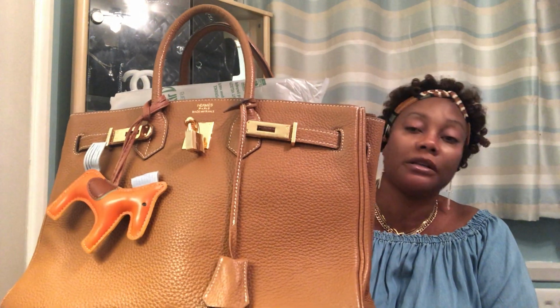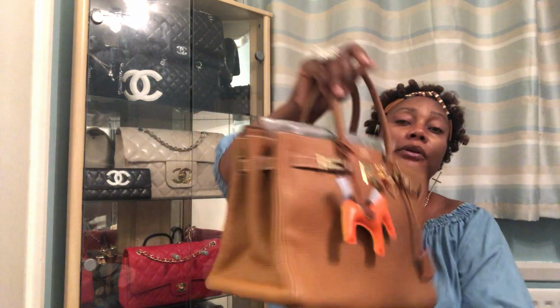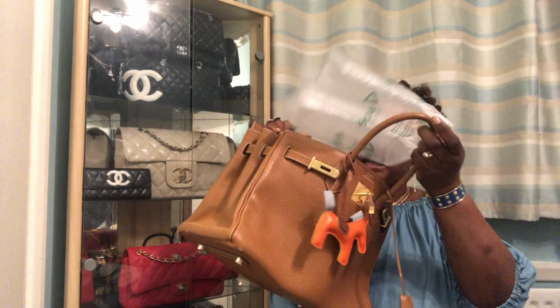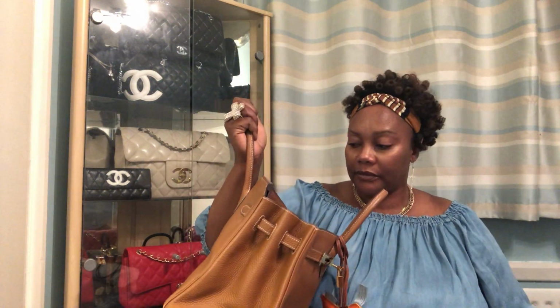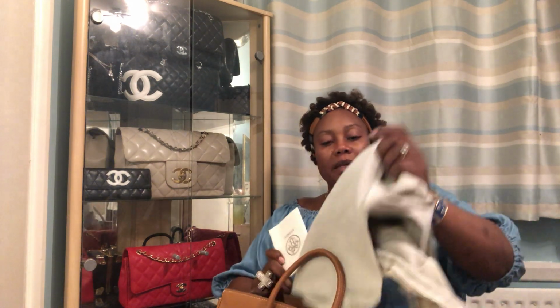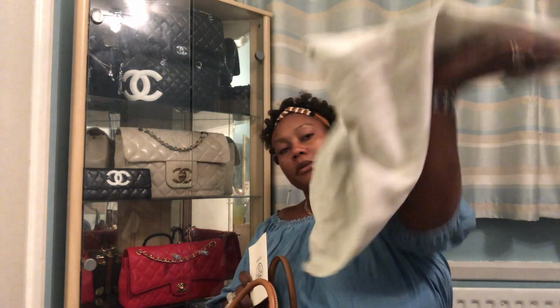It's hand stitched, this one. Hand stitched bag, gorgeous leather interior. The interior is all leather, and it came with a dust bag. Yeah, it came with the Hermes dust bag, which is this one right here. So having all these things, they were convinced that it's a real Hermes bag.